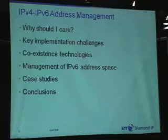Then we'll talk about some of the key implementation challenges, particularly from an address management perspective. Along with that, we'll talk about coexistence technology. Most of us here probably have IPv4 networks and don't have the luxury of starting with a greenfield v6 network. So we'll talk a little bit about that.